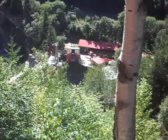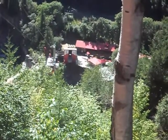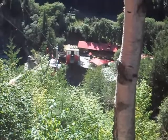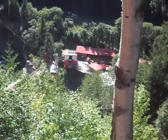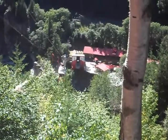The tram will end up at the red building down at the bottom. It should be in the middle of your picture. Standard tourist trap down there, cafe, and fudge. Fudge seems to be everywhere up here.